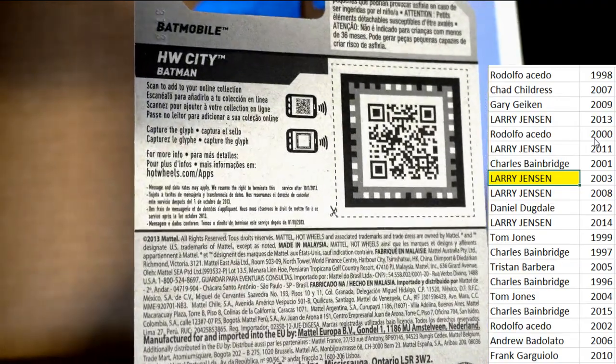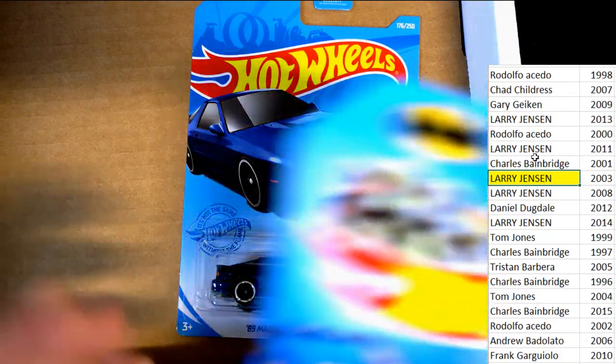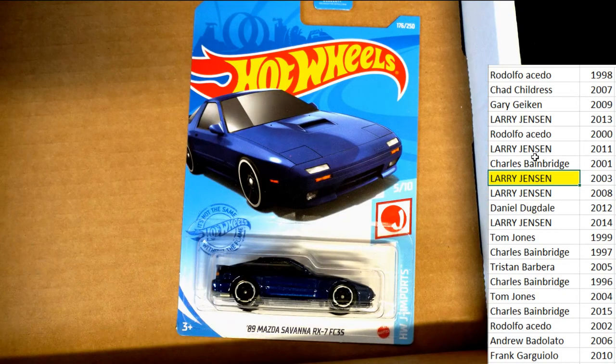So this is a hit for Larry. He got the Batmobile, my brother. And it's a numbered Batmobile, 62 of 250. All right, TJ saw it before I did. There it is. Larry's got 2 of these things.